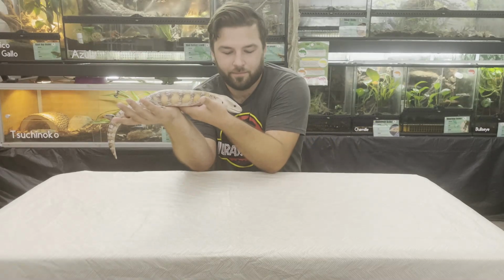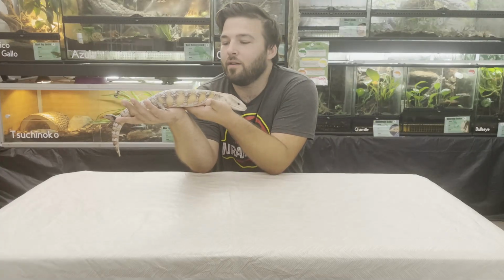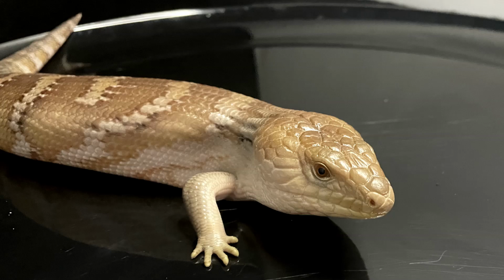Is that better? Okay, we're going to do that for a bit. Now that I don't have to focus so much on keeping him managed, you're going to see those markings are going to be a little bit more pronounced in him.